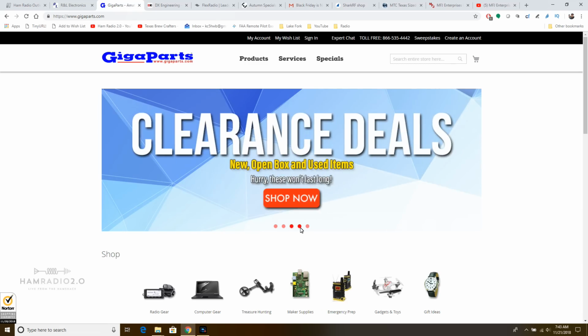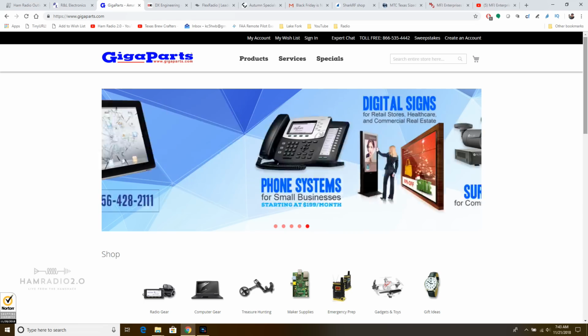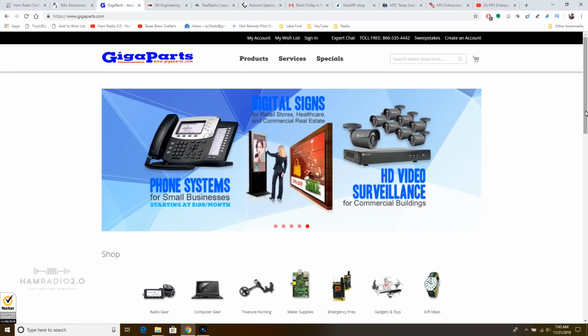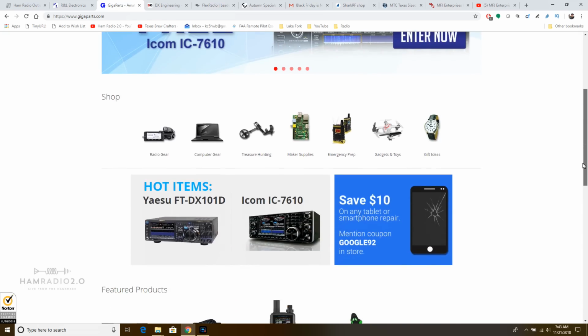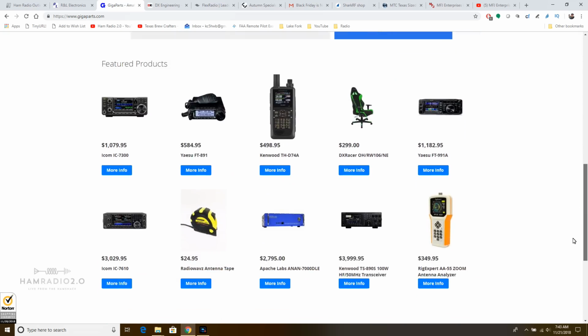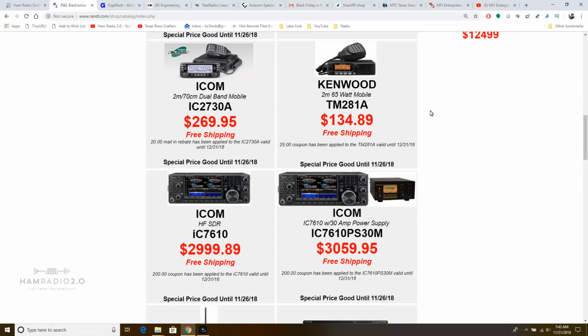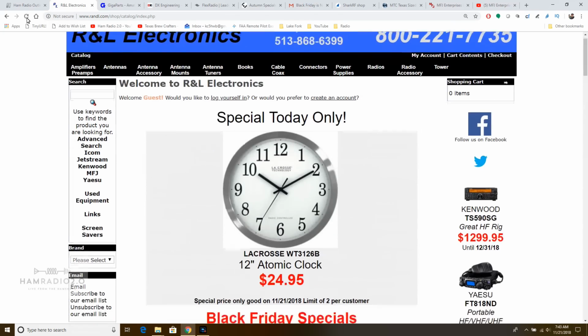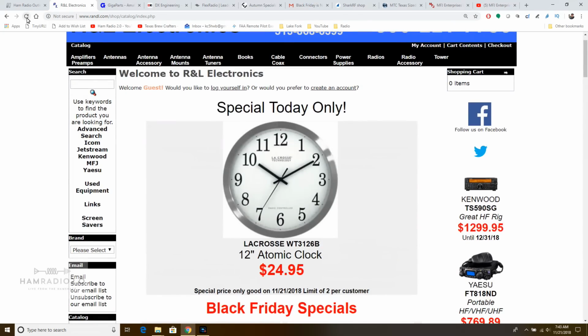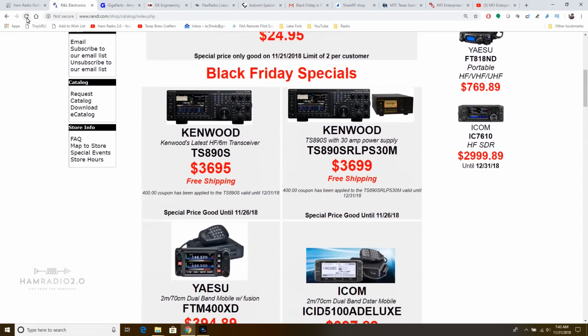Gigaparts took down their Black Friday in-store advertisement, and they don't have anything else up right now as far as specifically Black Friday deals. So, go over here to R&L and see what their daily special is. 12-inch atomic clock for $25. And they still have their Black Friday specials down here.